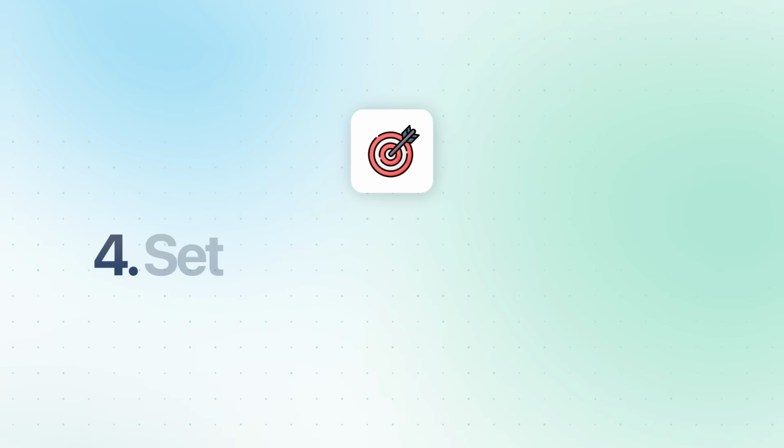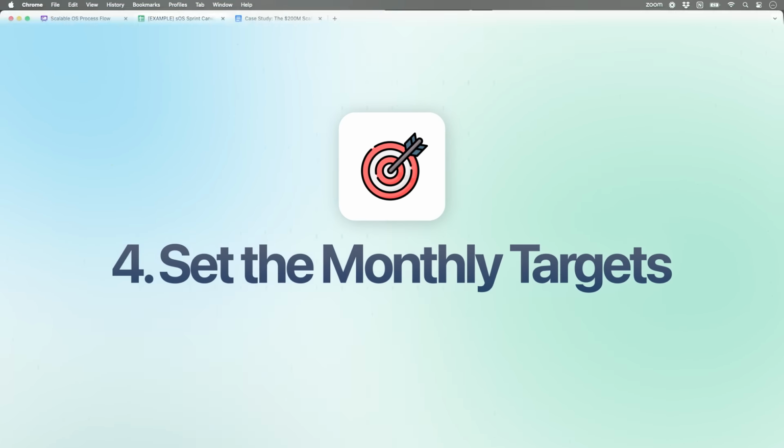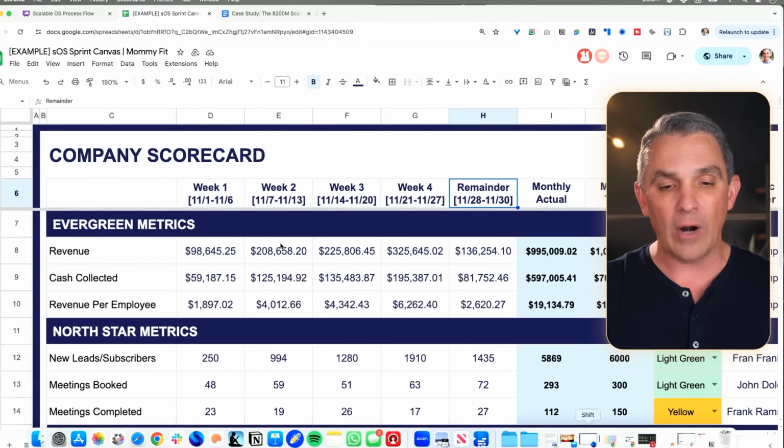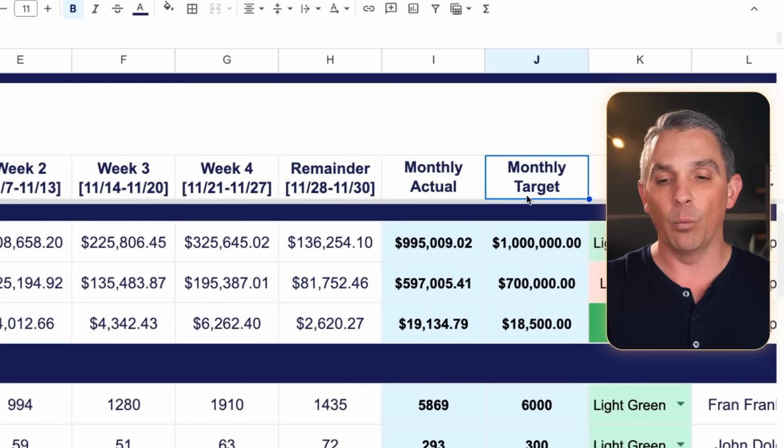Step number 4, we need to set the monthly target. So the monthly target you can see is right here. As I mentioned before, we're going to track based on week. So week 1, week 2, week 3, week 4. We typically track Monday through Sunday. That's why you have this remainder column here. But before we start tracking moving forward, we want to identify what is the monthly target.